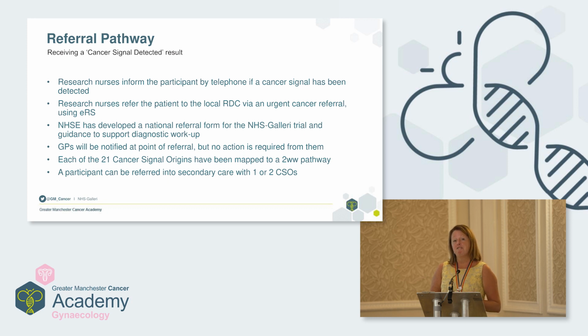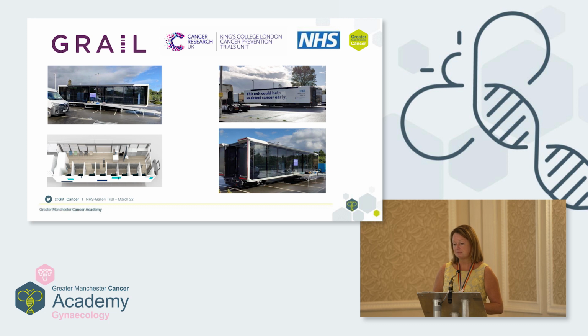The participant is informed by telephone by the King's College London clinical trials team nurses and explained that they'd get a referral into secondary care. At that point, the GP is notified, but there isn't an action for primary care at all. So I've explained as well that each one of the 21 CSOs is linked to a 2-week wait pathway, and also I've explained around the 2 CSOs versus 1 CSO.